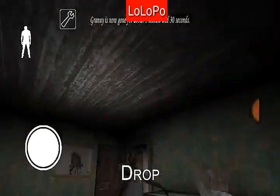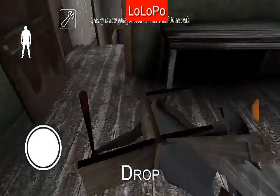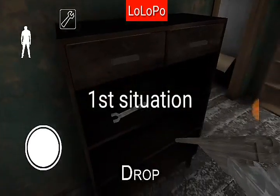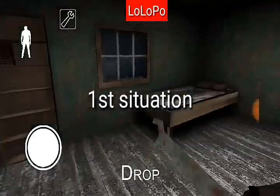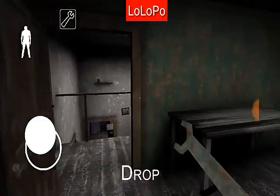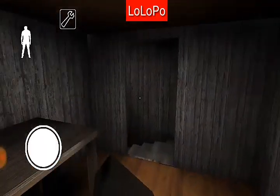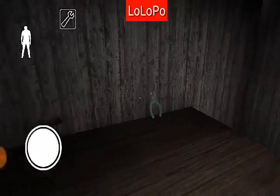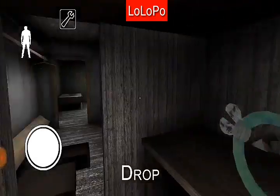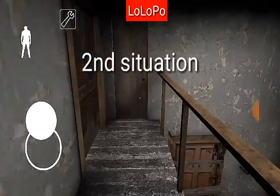Relate everything with this second bedroom. I'm relating everything with this bedroom. If I find anything here, then I can easily find where the pliers are. So if I find a wrench here, then you just have to come here. This is so simple, and you will find pliers here very easily. Very easy.